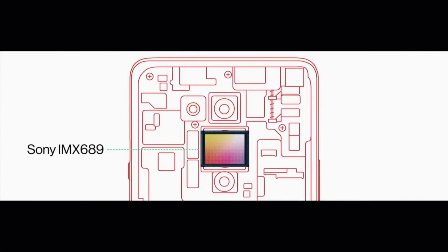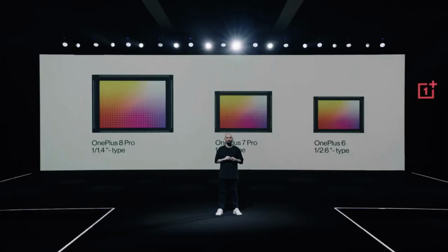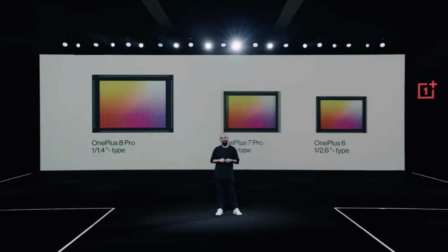We worked together with Sony on a custom IMX689 sensor, the largest and most high-tech sensor we've ever used. Now, the bigger the sensor in your camera, the more light it receives, which decreases noise and increases dynamic range. And dynamic range is especially important to give your images more detail.